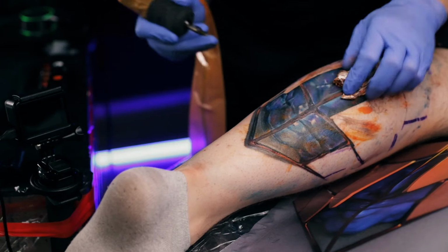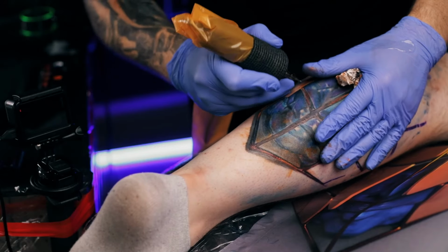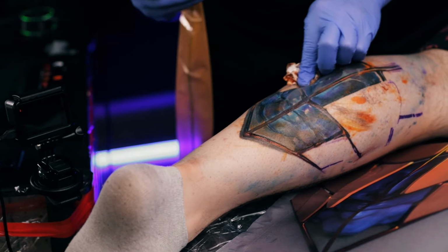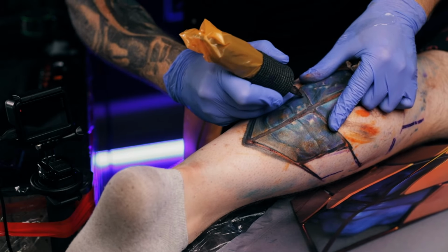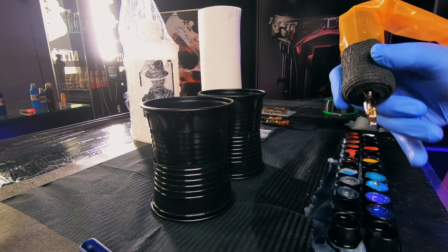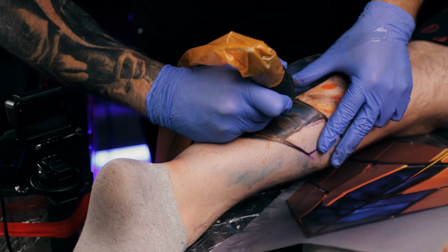For those who are not familiar with the subject, the machine I'm using starts from 3 volts, so it means it can be used as well by the dot work artists, who got used to the super low frequencies with the beating of a needle. So that's why it's highly recommended as well.